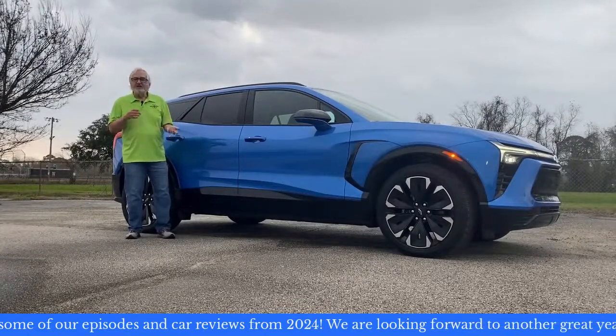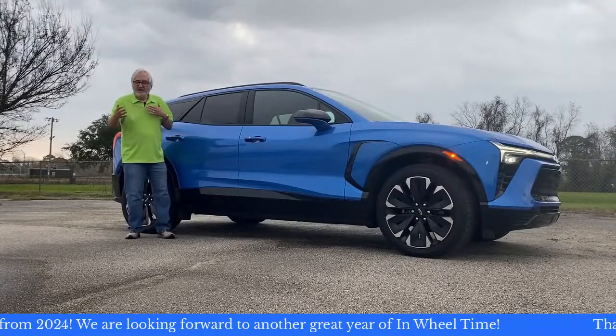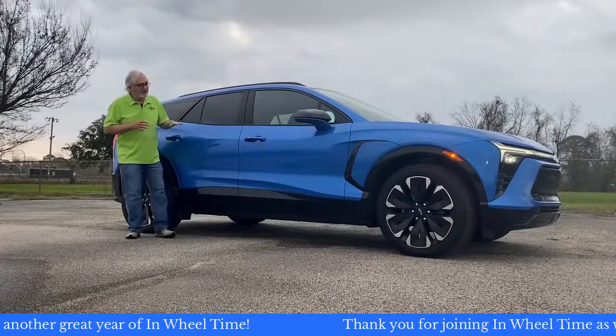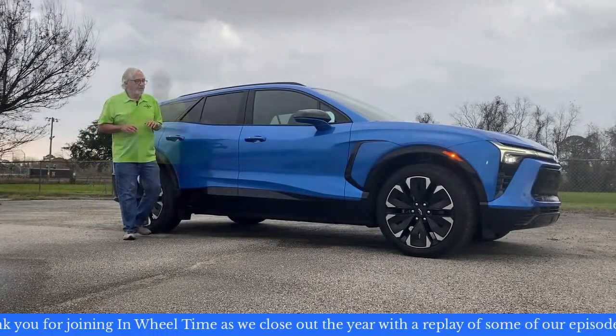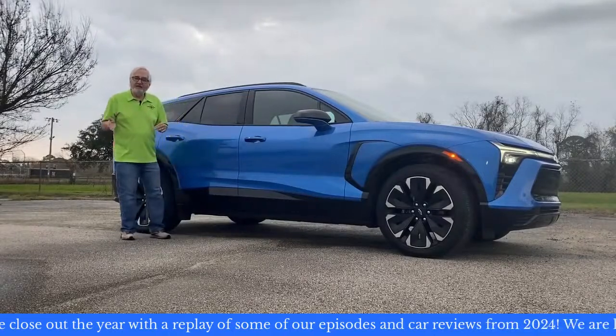And in town, it's easy to handle, easy to maneuver. It's got a nice size to it. It's easy to park. The steering is very responsive. Just really nice to get around. And it's got some really nice styling to it. The color, get a lot of comments on the color of it and the styling of it. This is my review of the Chevrolet Blazer RS all-wheel drive EV.